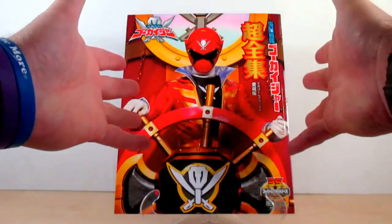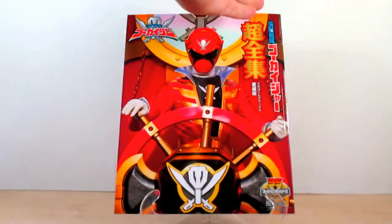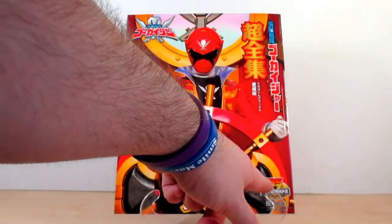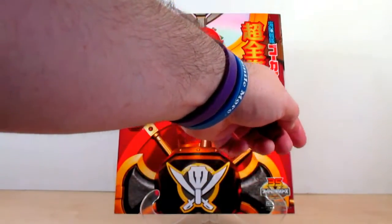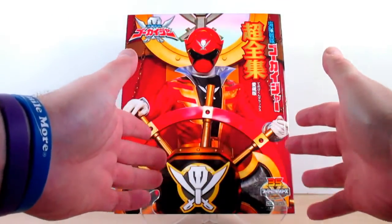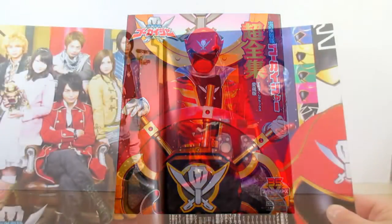And so taking a look at the cover here, as you can see, it's got Kaizoku Sentai Gokaiger right here. The name of the book in kanji right here. And of course, right here at the bottom, it says Super Sentai Series and the 35th anniversary logo there. And a nice shot of Gokai Red here in the cockpit of the Gokai Galleon. So let's go ahead and get into the heart of this book.